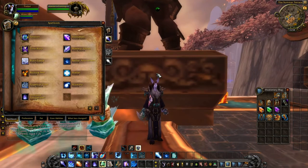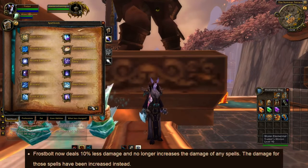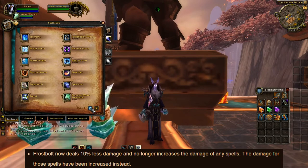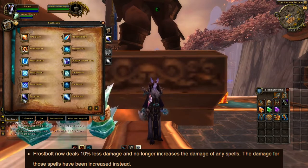The next biggest change they've made is to Frostballs. Now, actually, Frostball is a kind of a nerf to Frostball base damage, but you'll see why in a second. If we look at a Frostball, it actually does slightly less damage than it used to. In fact, it does 10% less damage than it used to.